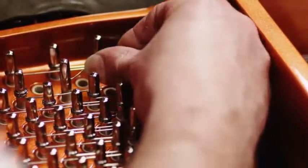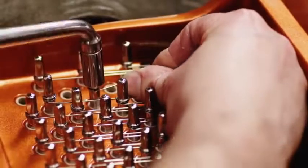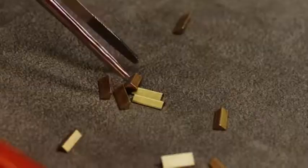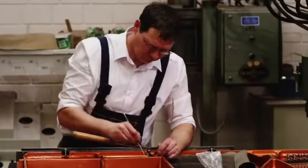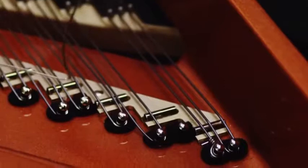Our constructors have explored all possibilities to produce an even richer tonal spectrum. Here, the magic word is triplex scale. Roof-shaped miniature bridges permit the front portions of the strings to be used for the sound production. They can be individually adjusted.